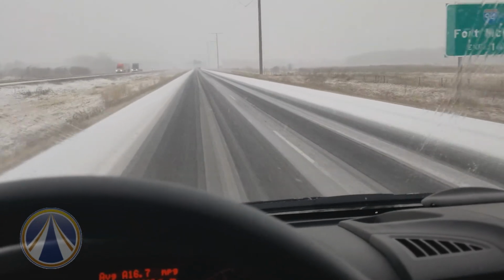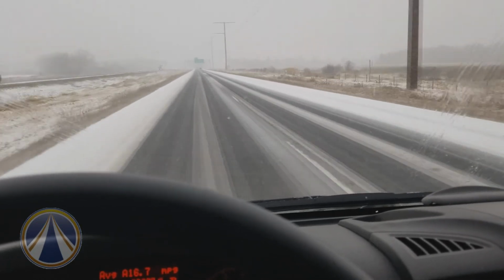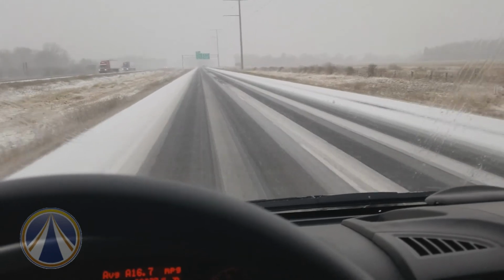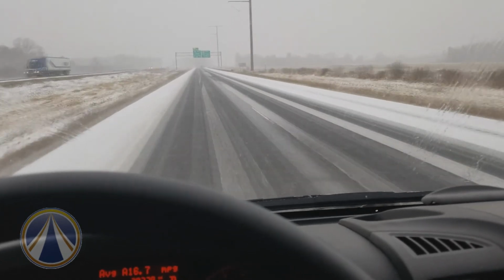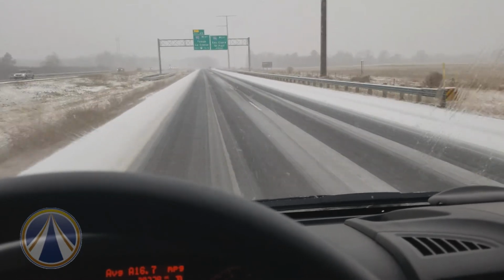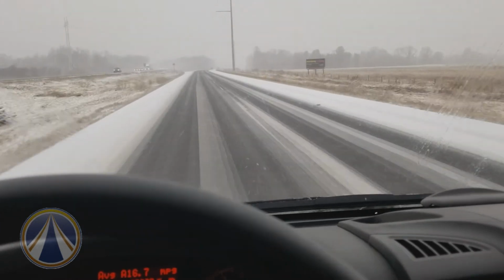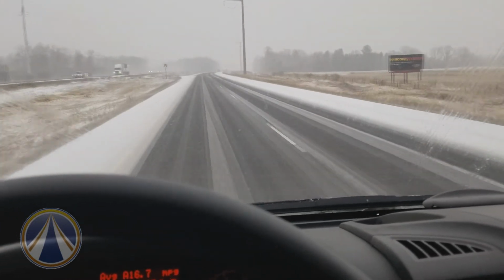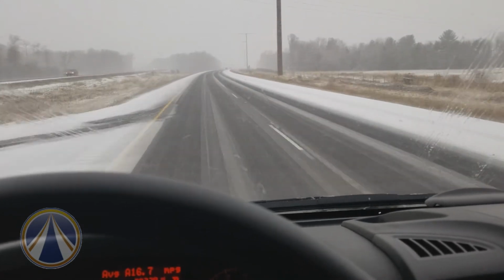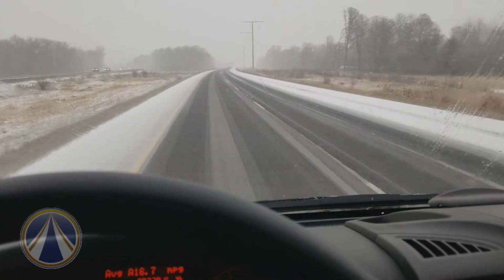Now you can tell already with the snow lightening up a little bit, we're starting to see a little bit more black on the road. Now that doesn't necessarily mean the roads are providing more traction, because we're going to have some slush and ice underneath there. But it's nice that it's not building up. We're not seeing consistent buildup of snow. Our exit is coming up here, which is good. We're hoping to see a decrease in precipitation and hopefully better roads here as we start heading west.